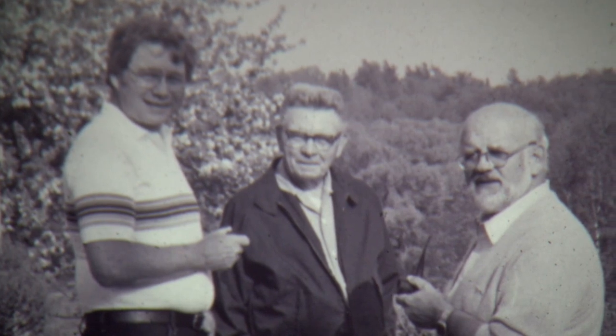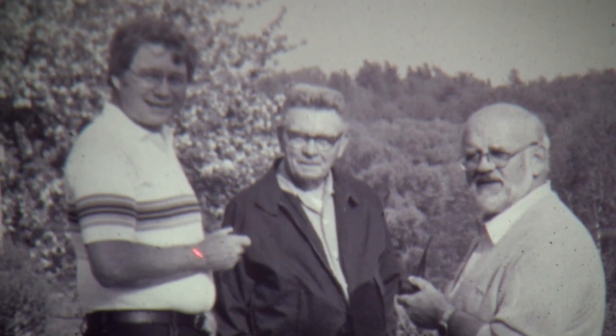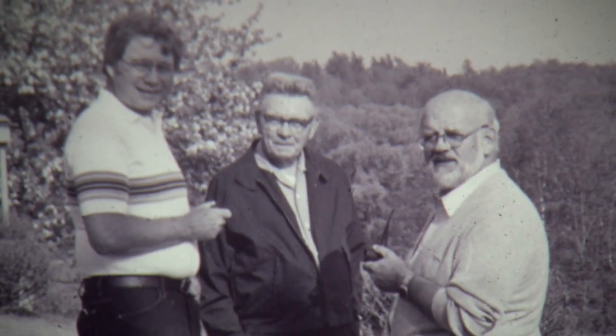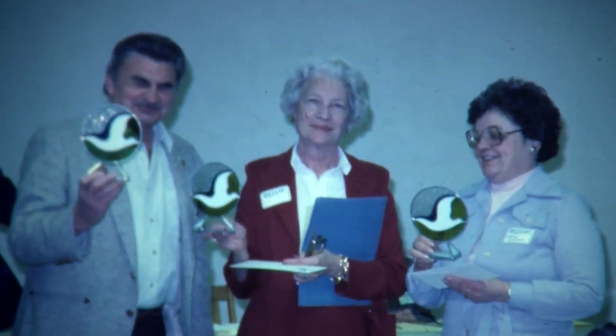Now, if you notice, you can kind of tell the era that we're in just by looking at right here and right here. Both Jerry and Bob were pipe smokers. Both of them were very, very supportive of Maywood, and without them, this place would have never gotten off the ground. But there were also a lot of volunteers, really important people that helped us get this place up and running.